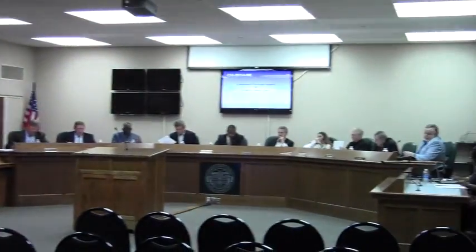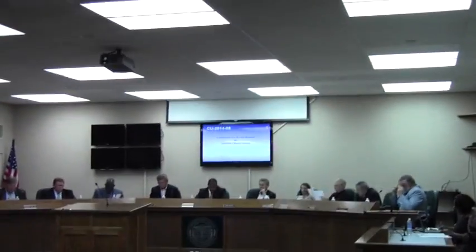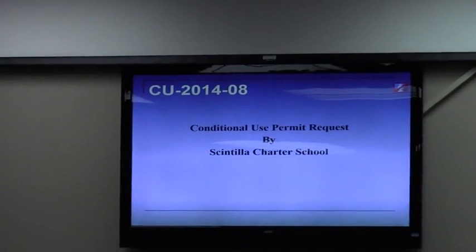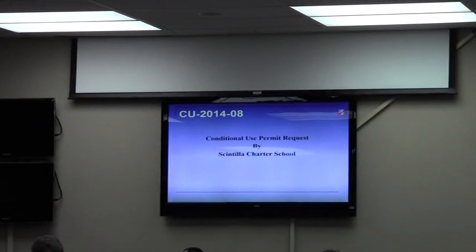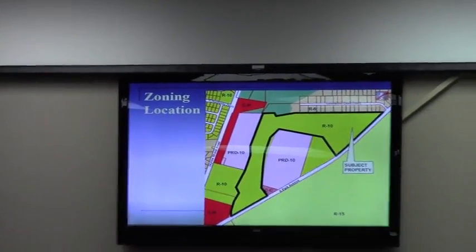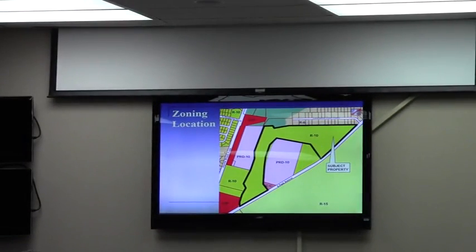The next item is agenda item number 5, CU-2014-08, the Scintilla Charter Academy. Ask if you would please present this case. Thank you, Mr. Chairman. This is a request for conditional use approval by Scintilla Charter Academy for an elementary school in R10 zoning, that stands for single family residential.